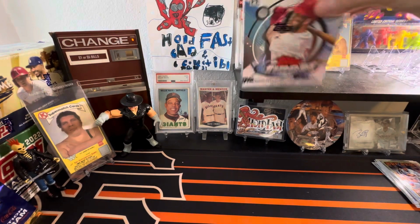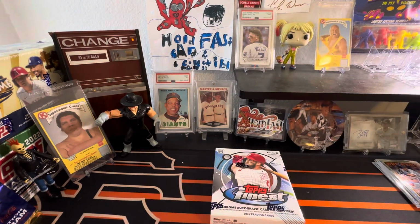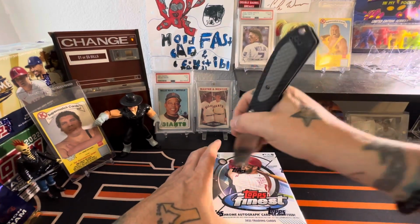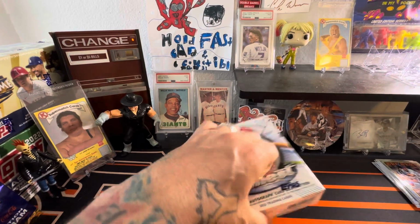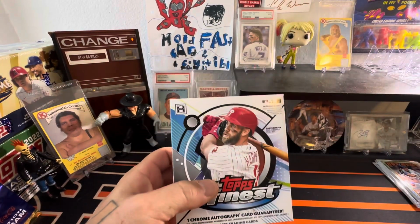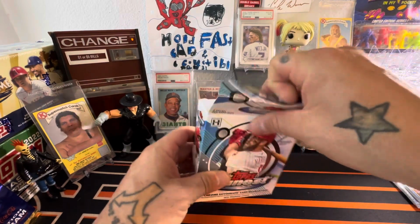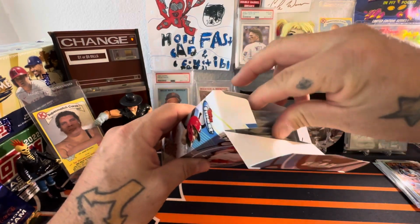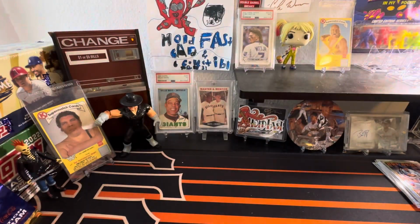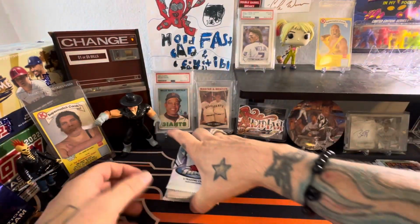And now we'll get into the main event. I was able to snag one mini box. There will be one auto in here. And from some of the previews I saw, there was a lot of color to be found. Some of the previews I have seen of this, it is a much better looking product than it was last year. Nothing inside. So let's just get to it.